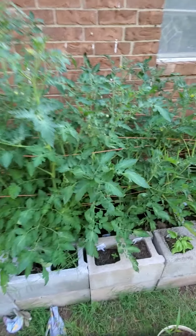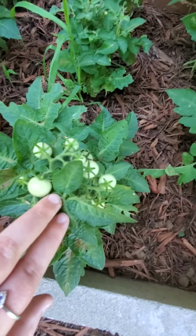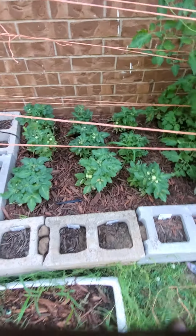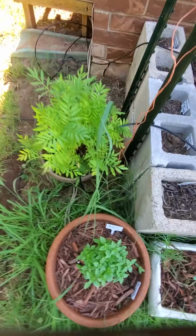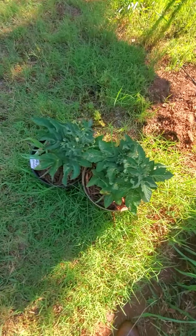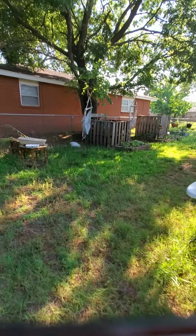Then this one is the peach tomatoes. And these are my tiny orange hat tomatoes. Then we have some basil, marigolds, and little tomatoes that didn't quite fit. And I think that's everything.